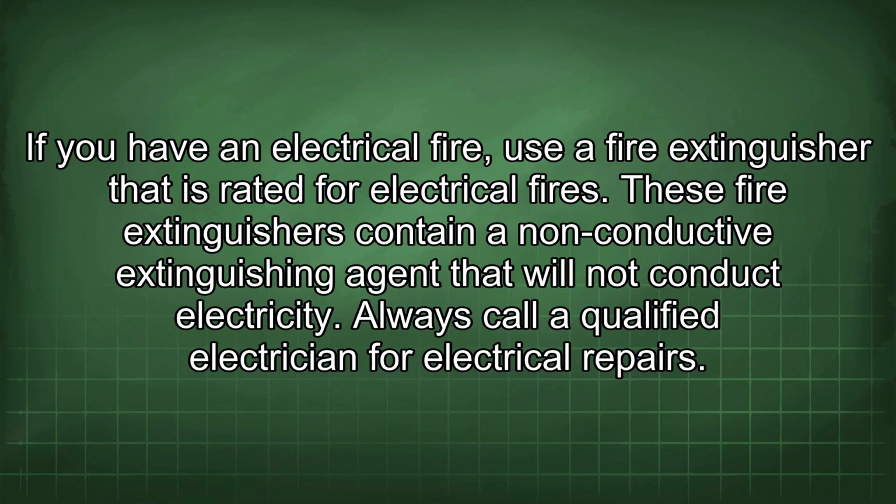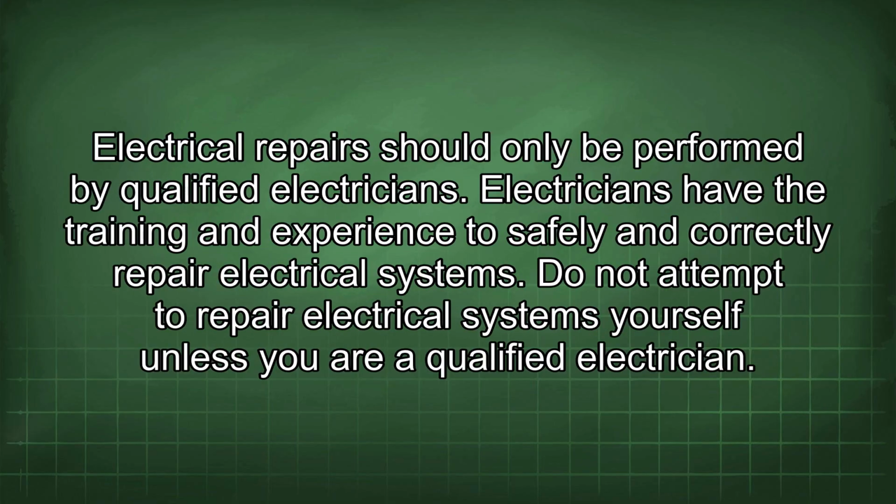Always call a qualified electrician for electrical repairs. The electrical repairs should only be performed by qualified electricians. Electricians have the training and experience to safely and correctly repair electrical systems. Do not attempt to repair electrical systems yourself unless you are a qualified electrician.